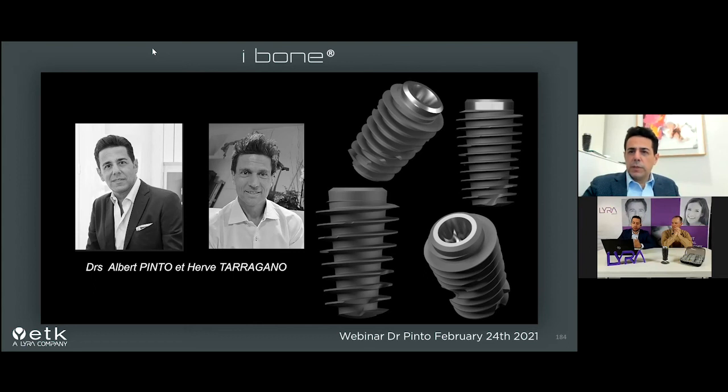Okay, maybe, Dr. Pinto, you can remind us how to choose the spiral width compared with the implant body, with the core of the implant. How do you choose, for example, large threads or narrow or average? Maybe you can give us more explanation.